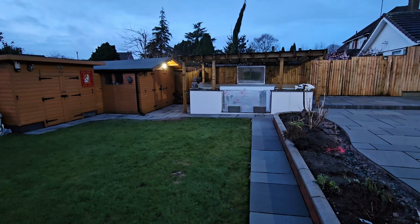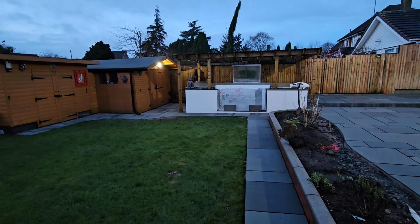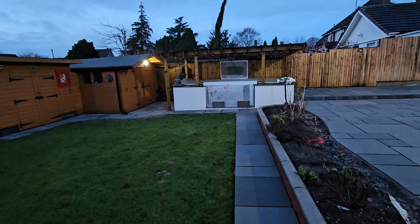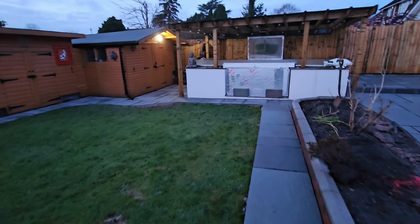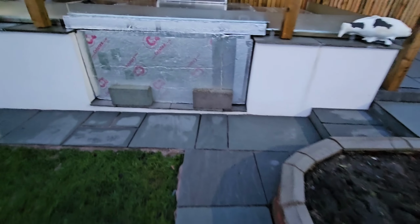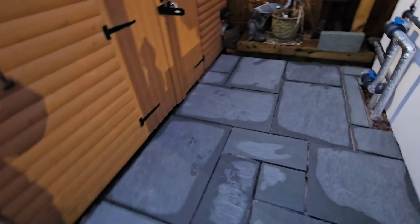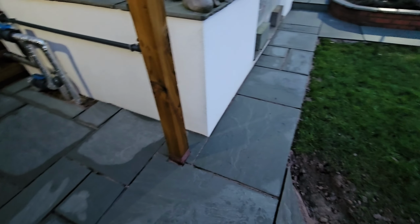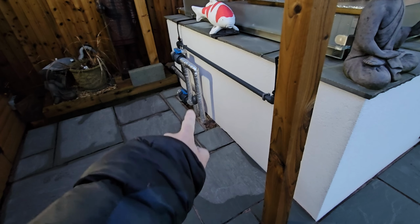Morning guys, Saturday 10th February, 20 past 7. The lads are due here this morning to finish off. All they've got left to do is a bit of pointing up. They've got to point all the slabs up. They came back last night, shaped all this out ready, so they've just got to point all this up. Gravel around all the edges, left that open so we've got access to the pipe should I need it.